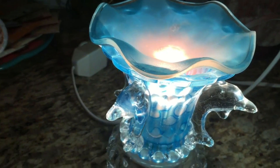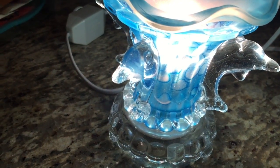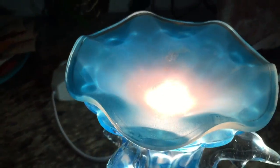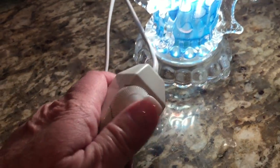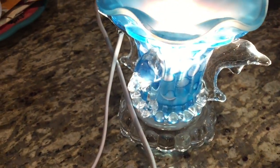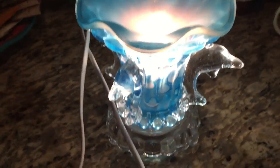Real quick, I had to show you guys this little oil warmer or scent warmer turned on. It's just so pretty. Isn't it gorgeous? And the control here, you can actually turn it, make it lighter to where it's not so bright if you want, and then turn it up all the way. I'm totally going to keep this.